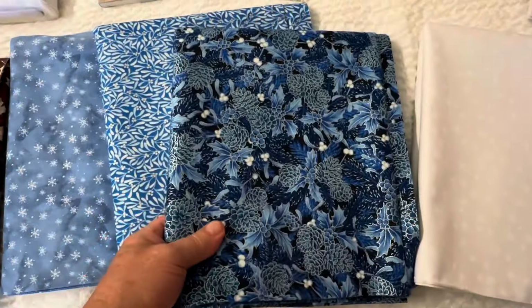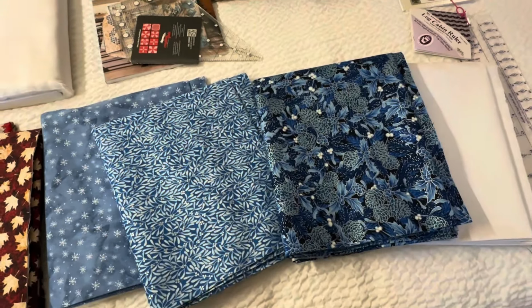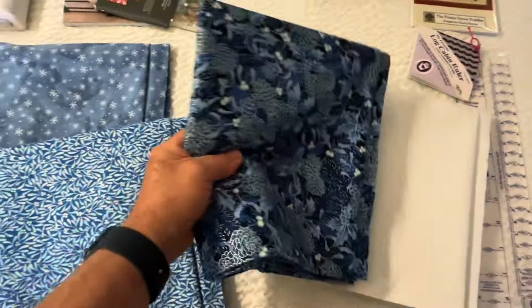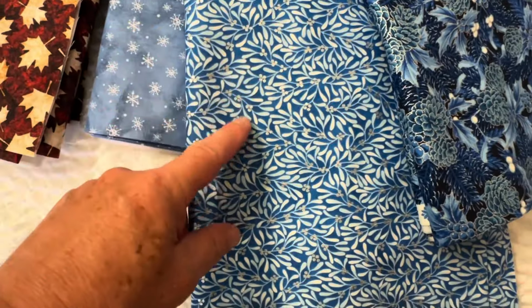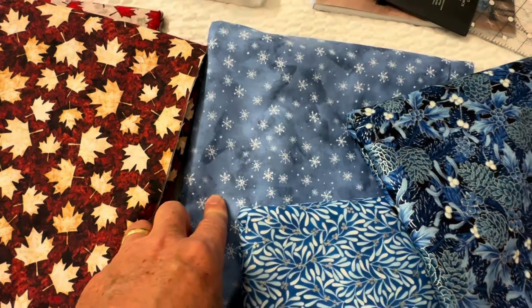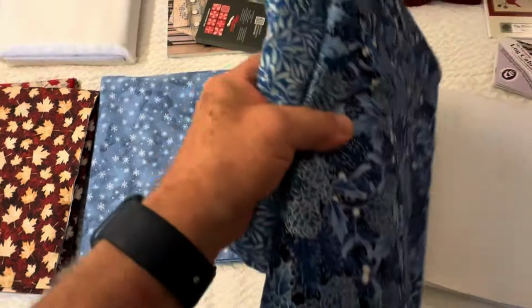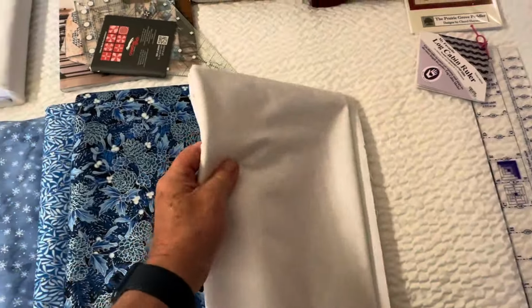I love this print. I love the colors in it. And then I have not decided completely, although I'm leaning towards this one, as my lighter shade. But either one would work. This one looks like holly berries, and this one is snowflakes. A little different in the colors, in terms of the shades of the blue. So when I get home, I'll make the determination of which one I like better. But those will be the ones for that.